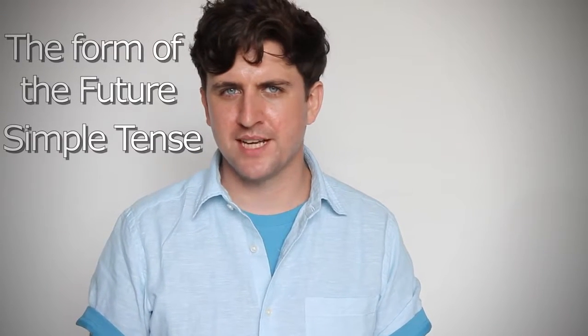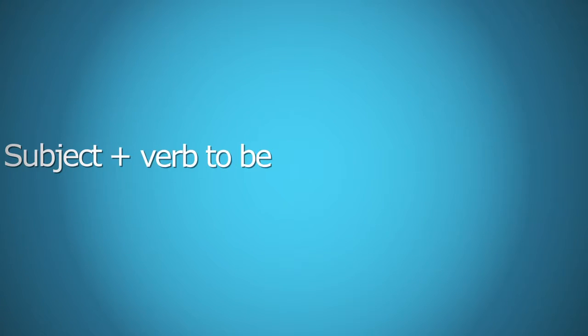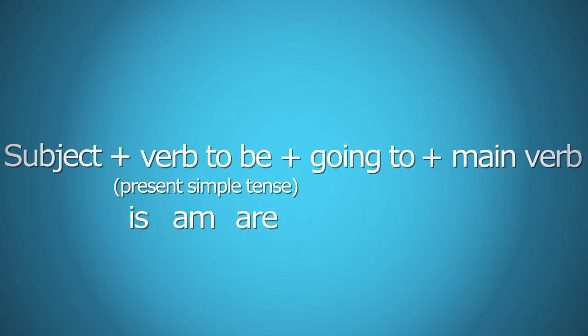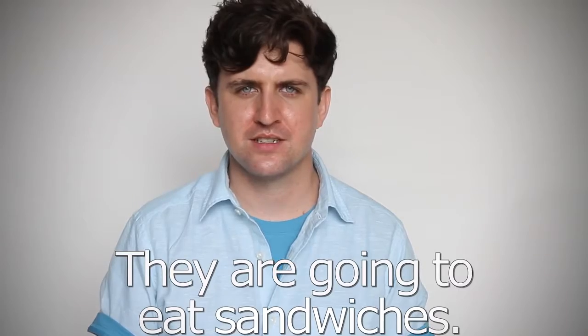Let's take a look at the form of the future simple tense using going to. To form the future simple tense using going to, we take a subject plus the verb to be in the present tense is, am, or are, plus going to, plus our main verb. So let's take a look at an example sentence. They are going to eat sandwiches.